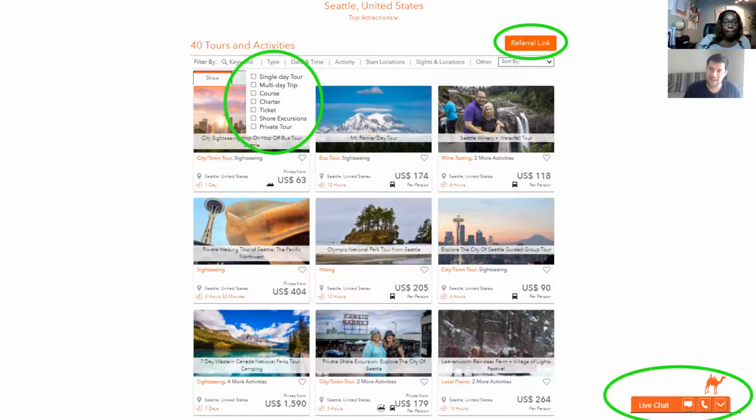That's how you can share this page with your client. And you're going to see this referral link all over the website. So when you see it, it just means you can share that page. So if you click that referral link button, it makes a link unique to you. And then you can give that link to your client.